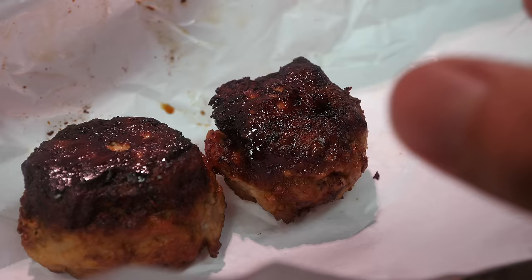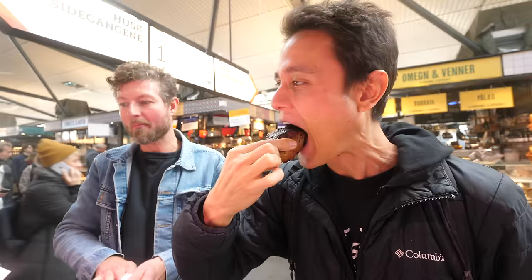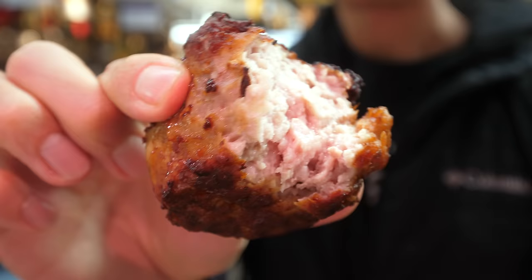They're kind of like giant meatball patties, and one side is more caramelized than the other. They're really puffy, really, really thick. Oh yeah, this is so good. They feel meaty and spongy. You can taste the onions in them.